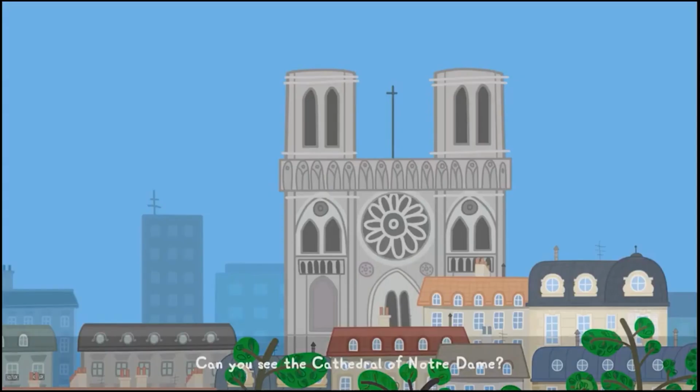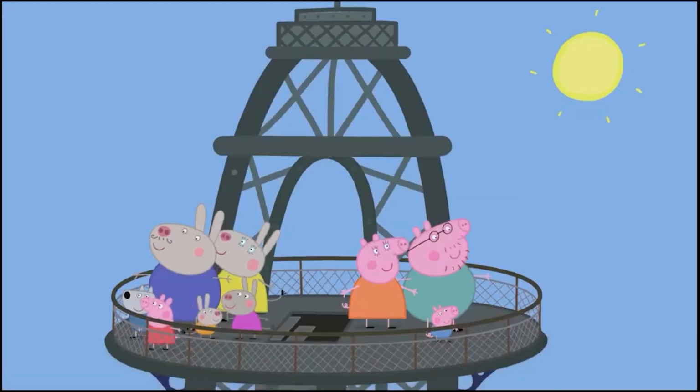Can you see the Cathedral of Notre Dame? It has two big towers. That building has two big towers. I see it! I see it! Well done! The window looks like a flower. You're right, it does.